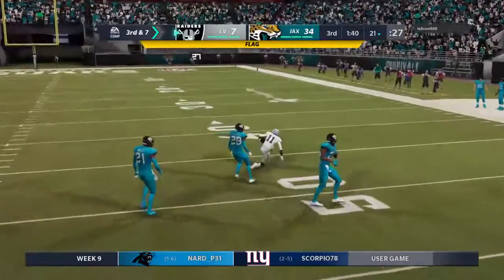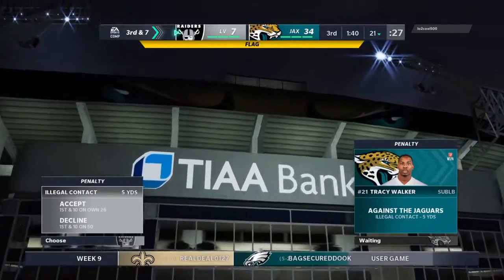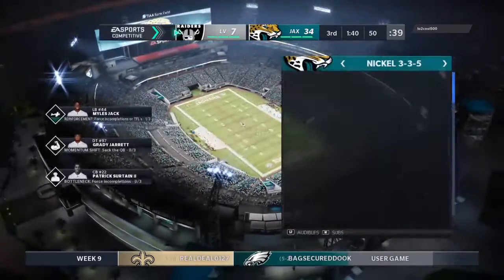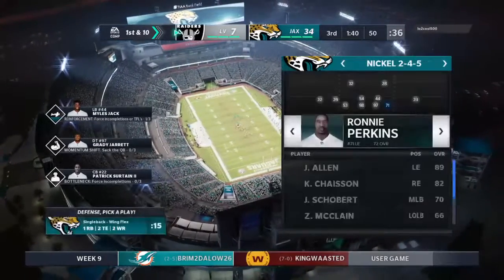It got his man, complete. And he's got the first down yardage before being taken down at midfield. So they elect to decline it. And why not? Just go ahead and let the play stand, and they'll take that.